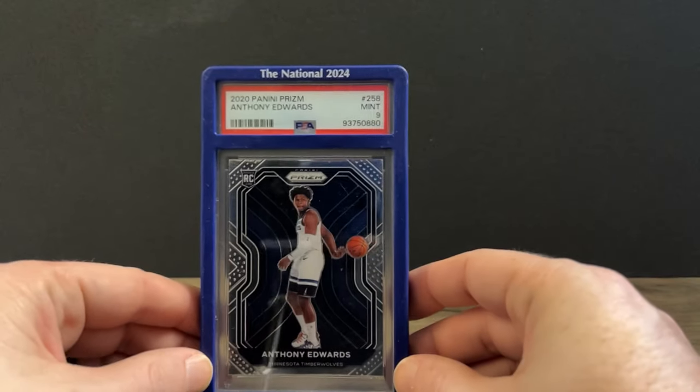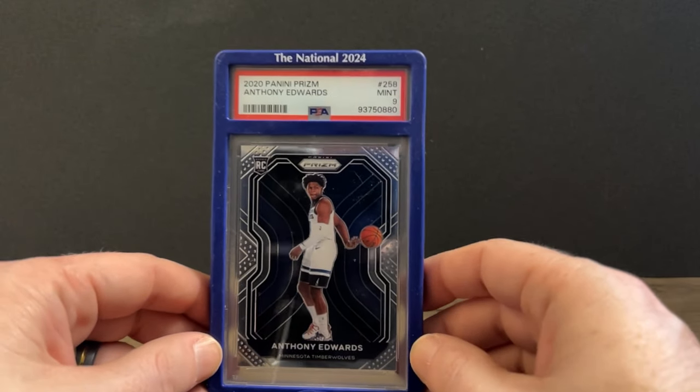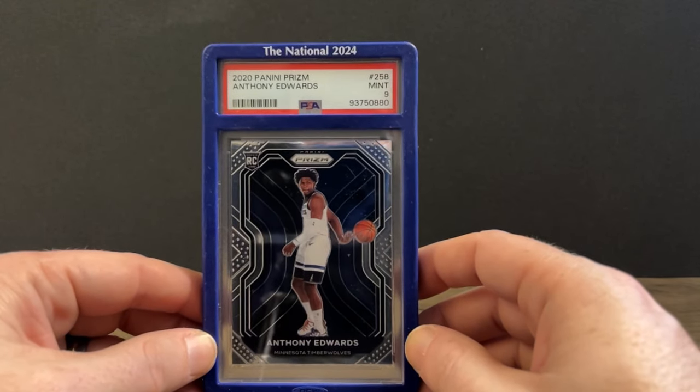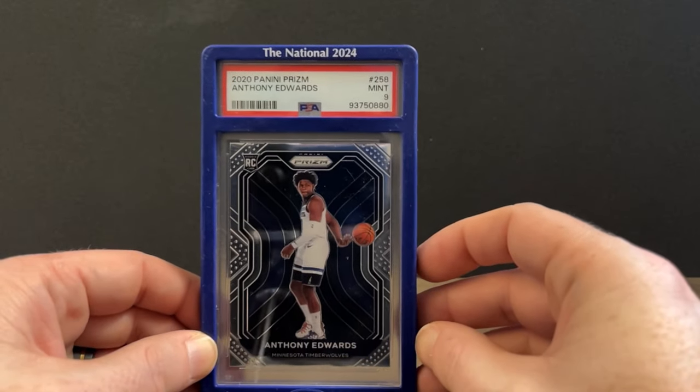But now I want to go through the top 50 cards in my collection. And it is a mix of basketball, baseball, and football. But it's probably about 80% baseball. But I'm going to start off with basketball. This is Anthony Edwards' rookie card that was gifted to me by Eric Fortleaf Cards at the National this year. That's why I've got it in this National little bumper holder.